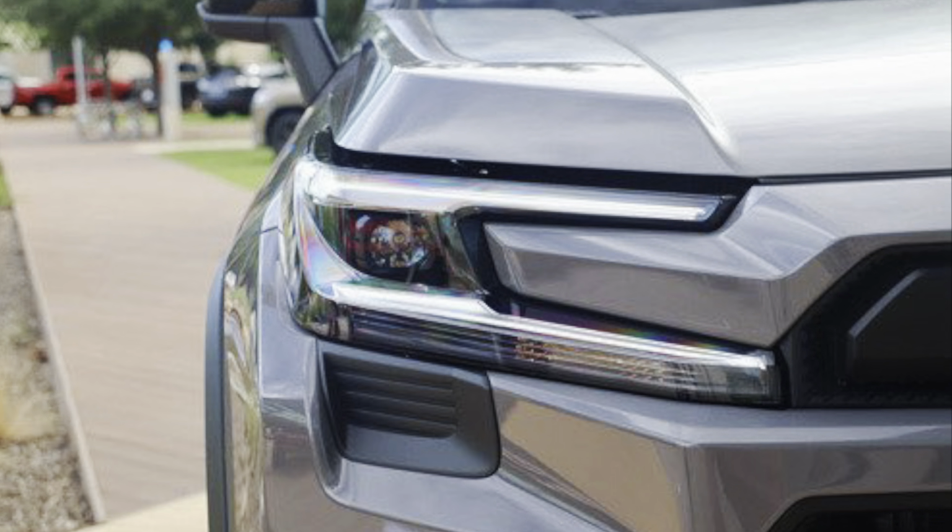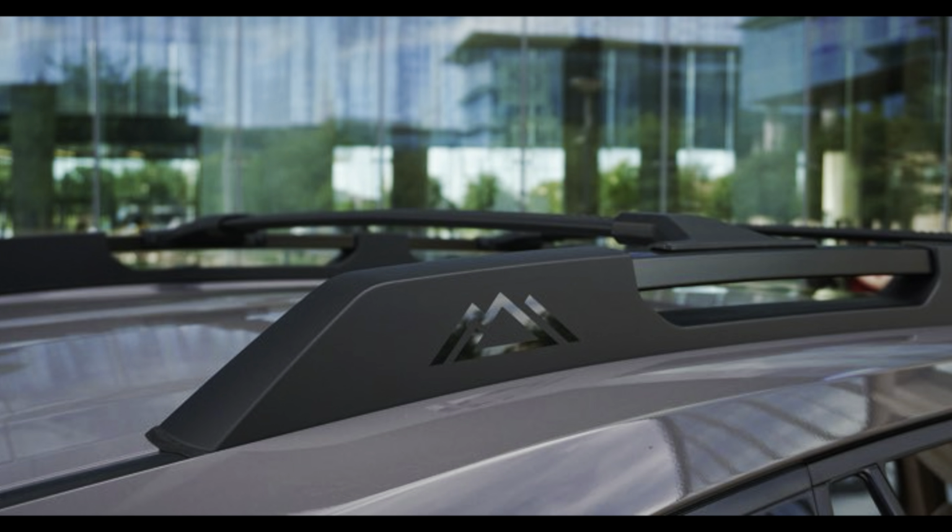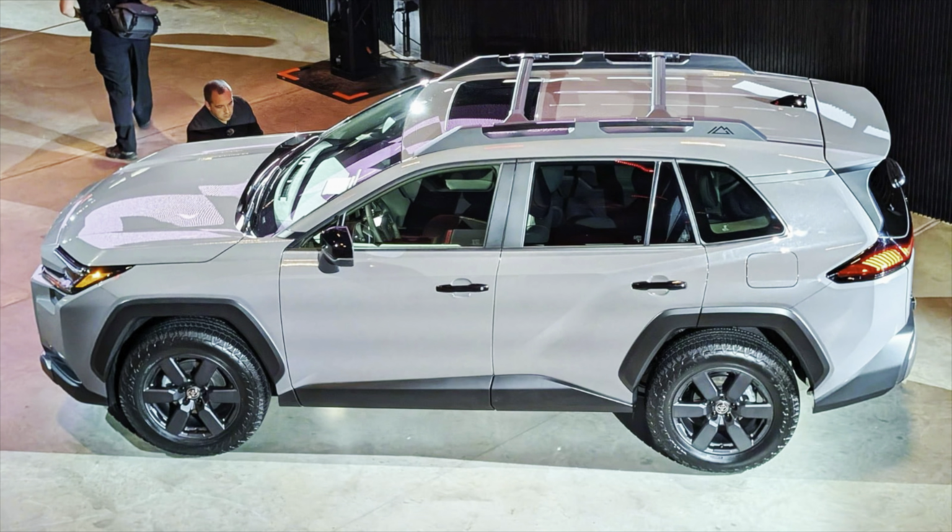Now, the criteria for what powertrains come in what models is a bit different from US to Canada. For example, the Woodland Edition, you can't get it in a plug-in hybrid in Canada, but in the US, you can get it in the HEV, which is the regular hybrid, and the plug-in hybrid. So, where I'm going with this, if you're going after the hybrid powertrain system, not the plug-in, it's going to give you the current latest generation Toyota hybrid powertrain system called the THS5.